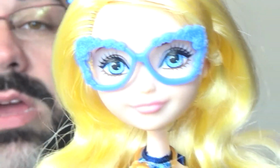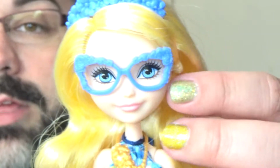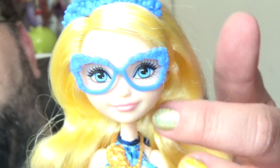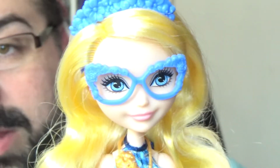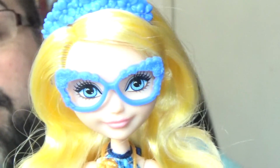They all come with a floral look, which gives me spring vibes, even though back to school season is in fall. So I don't know why they went with the flower theme, but I'm not mad at it. I think that she's just so pretty. This is the rebooted face, and I just want to get this out of the way right now. I don't mind the reboot faces. I think that they're actually really cute. For Ever After High anyway.